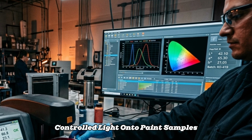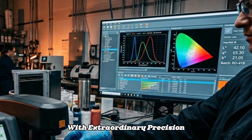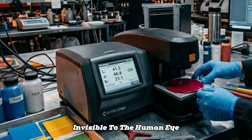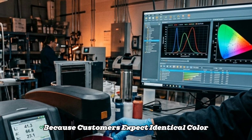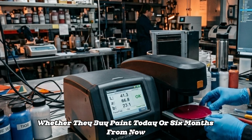Spectrophotometers shine controlled light onto paint samples and measure the reflected wavelengths with extraordinary precision. These instruments can detect color differences invisible to the human eye. A variation smaller than 1 delta E unit may still trigger investigation because customers expect identical color whether they buy paint today or 6 months from now.